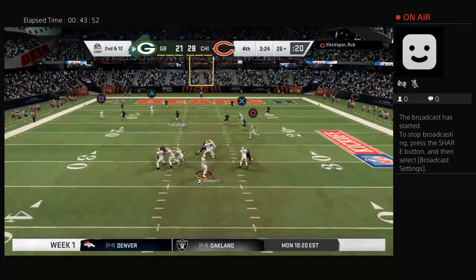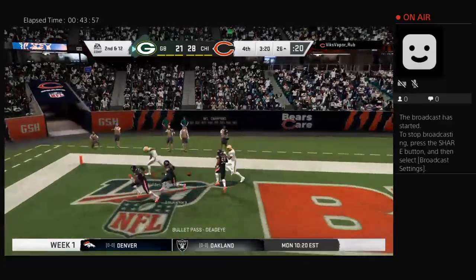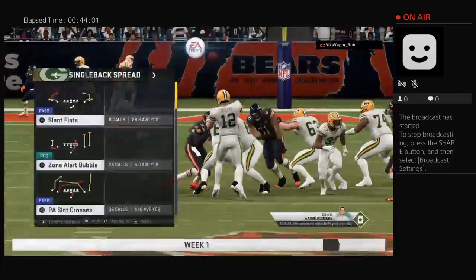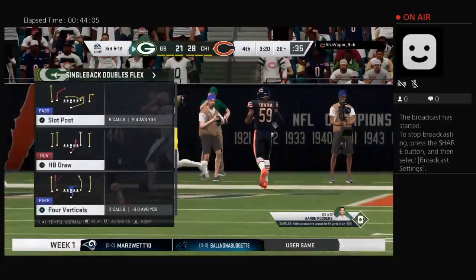On 2nd and 12, Rodgers. He's going to take a shot for the end zone. Oh, he almost had it for the pick. A great chance there for the interception in the end zone. Instead, 3rd down.